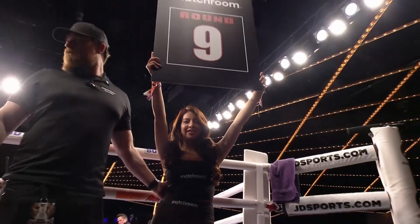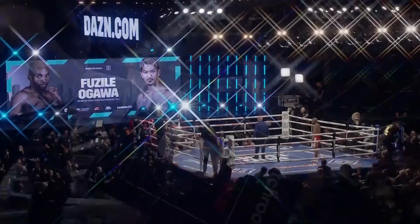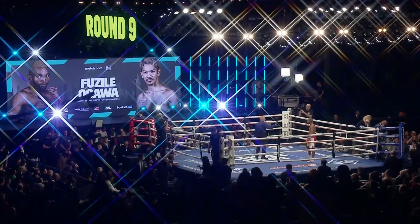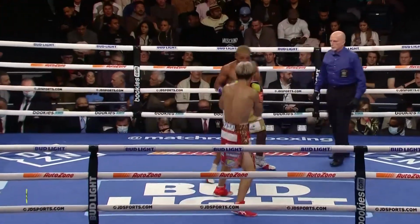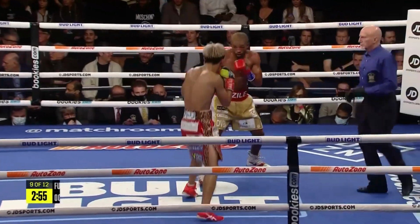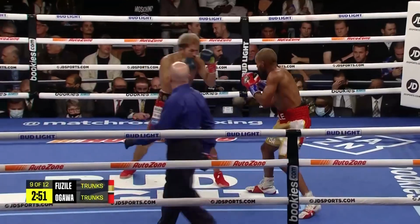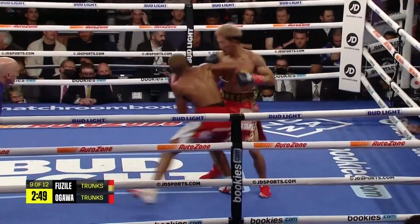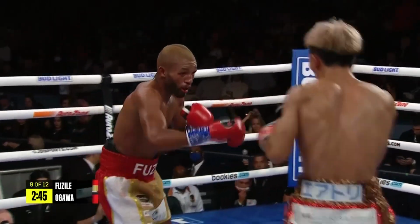And yes, indeed, it is round number 9, scheduled for 12. Well, whatever Fuzile is doing right now, Sergio, what would you change? What he did right there was aiming at the chest of Ogawa, and even though it's not as appealing as a headshot or a body shot, it is effective when you have an aggressive fighter. So keep aiming at that chest, keep aiming at the midsection of Ogawa.